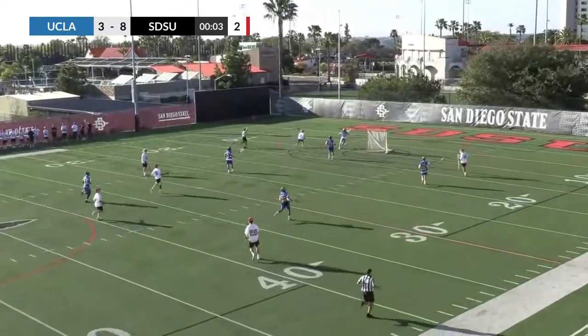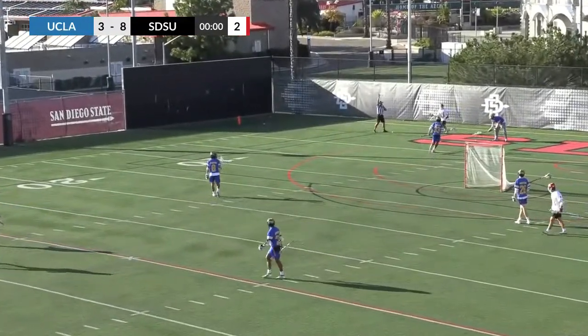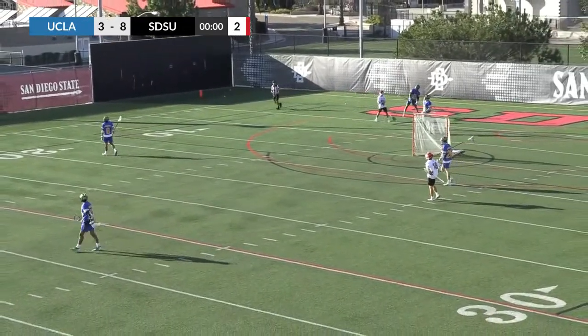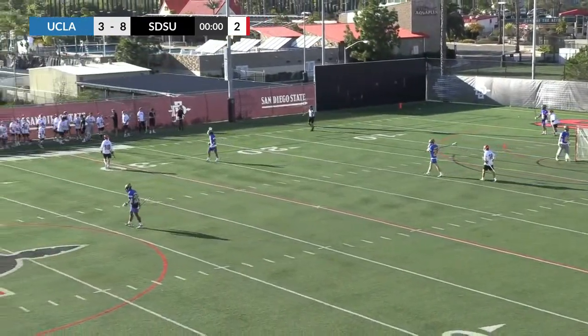Oh, he's got 5 seconds. Who told him to shoot? Never, ever listen to the fans on the sideline. They had plenty of time for a break. And that's going to bring us to halftime.